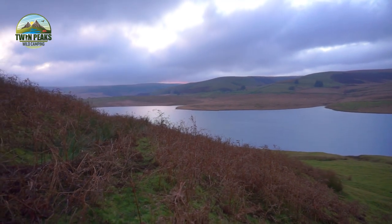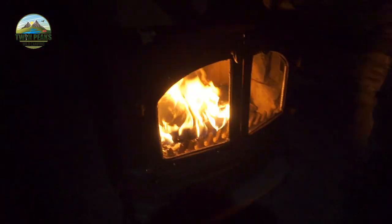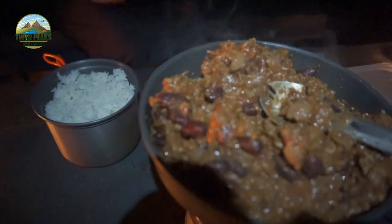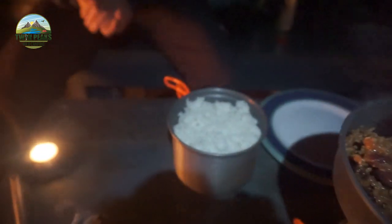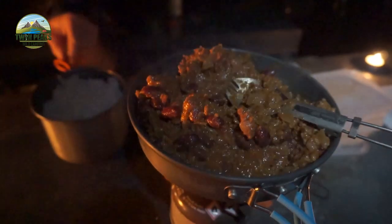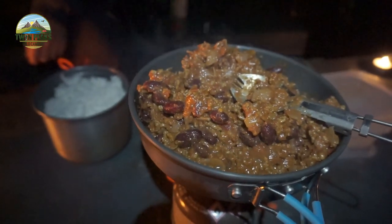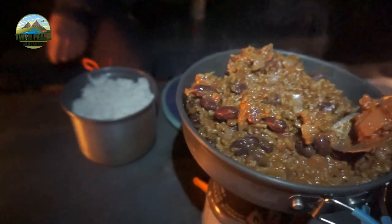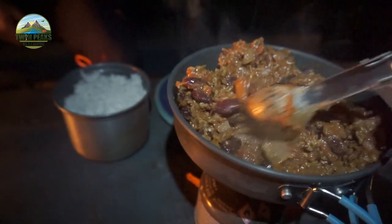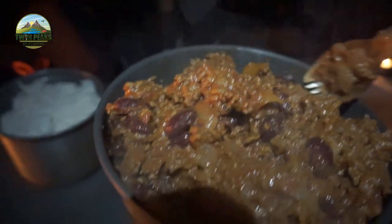Still in location. I'm a bit warmer now in the bothy. We're not staying here, obviously, we've got a tent, but we're having a fire. We brought some fire logs. Got a homemade chilli con carne with rice. You might have seen the last video, where I had a dehydrated meal, and for £6.25 or whatever it was, I didn't enjoy it. I think it was just a waste of money. So, bit of homemade cooking. You can't go wrong with this, can you?